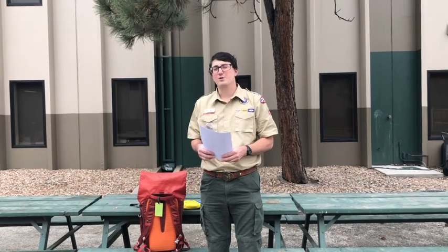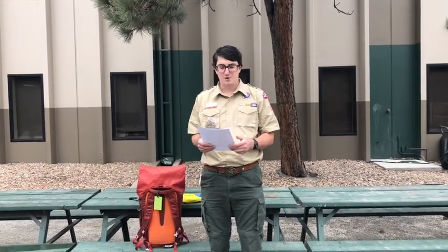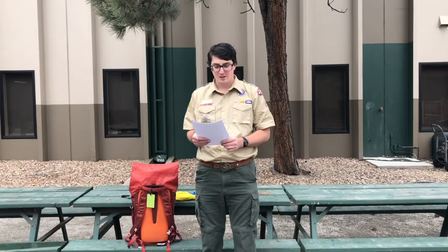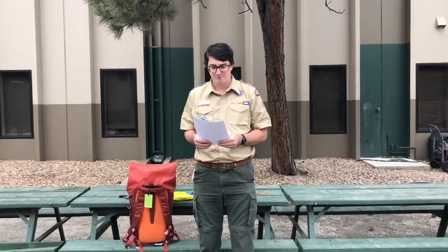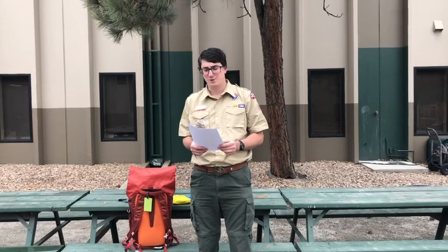go on a hike with our den or a family member at least 3 miles. Before our hike, we're going to plan and prepare a nutritious lunch or snack, and then we're going to enjoy it on our hike and clean up afterwards, because cleaning up in the outdoors is important. And then we're going to be doing requirement 5 today: describe and identify from photos any poisonous plants and dangerous animals and insects you might encounter on your hike or activity. So we'll be talking about some of the flora and fauna here in Colorado.